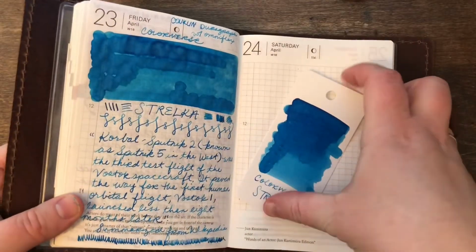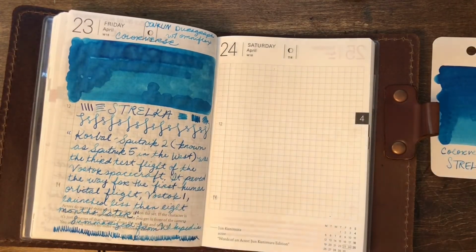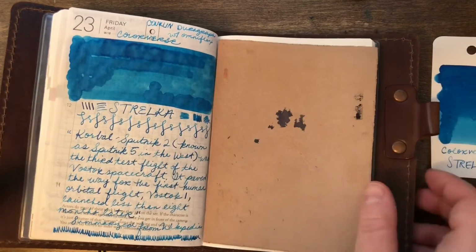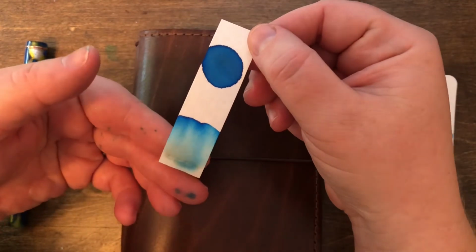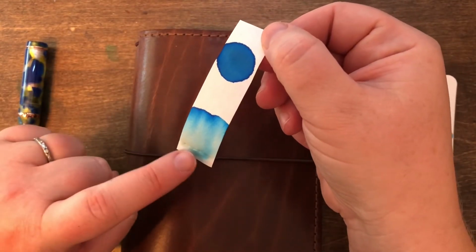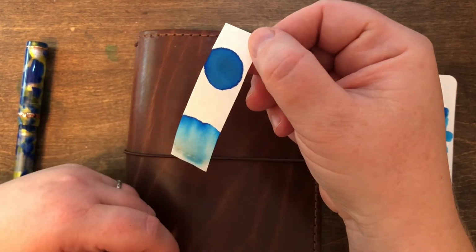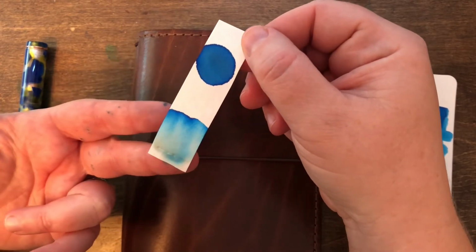I feel like I've said that about the majority of inks that I have used this month, but that's okay. And chromatography wise, just very pretty. There might be just the slightest hint of like a yellow down here, but not too much else going on that I'm noticing, but very pretty.